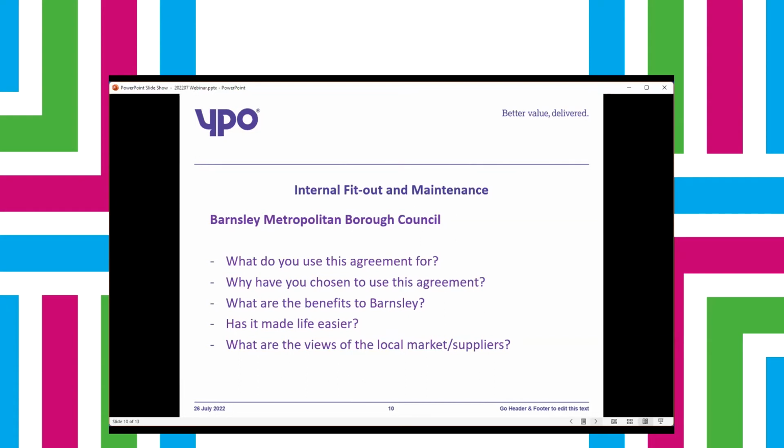Yeah, so good afternoon, Jonathan Jenkinson, Project Manager at Barnsley Council Disabled Facilities Grants Team. So we've utilised this agreement, as Vicky says, over 12 months now. We competitively tender for complex projects that aren't covered under contractual agreement. For example, external groundworks, extensions, conversions, internal structural works.